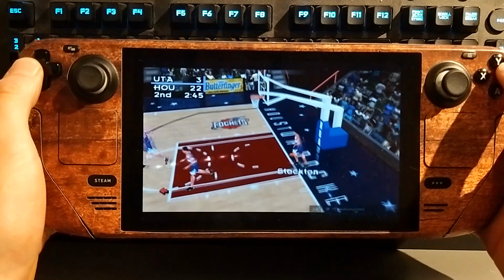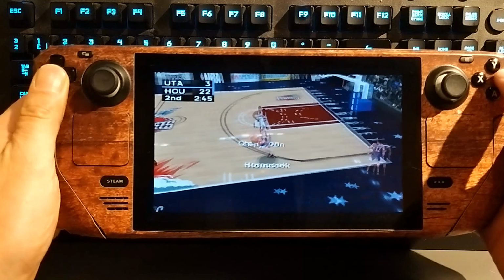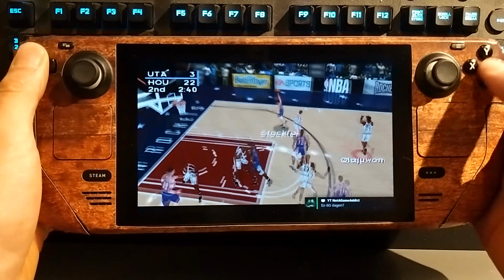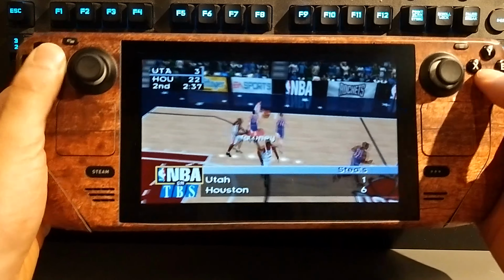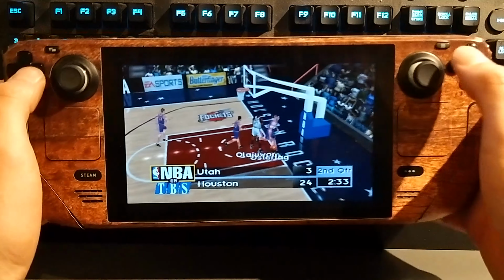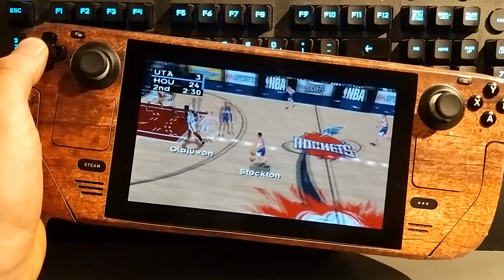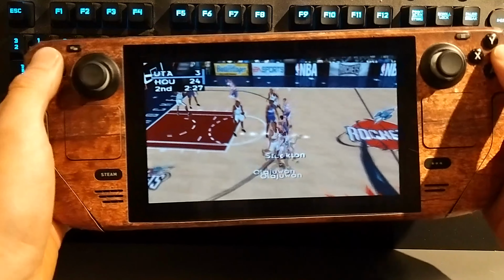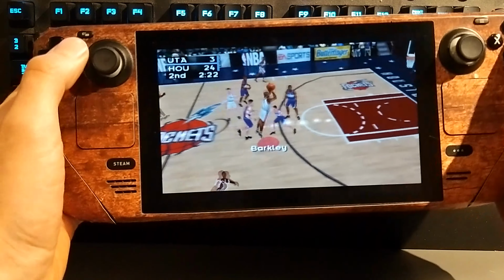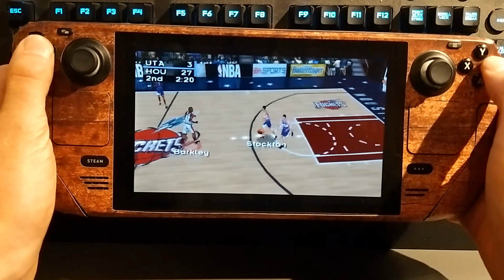Utah. Stockton. Inbound pass to Hornacek. From the left side to Stockton. Malone with the pass. Gets it to Barkley. To Olajuwon. Makes the lay-in. Inbound pass to Stockton. He fakes the shot. Olajuwon comes up with it. Barkley with the jumper. Goes in. Number 34 makes the assist.